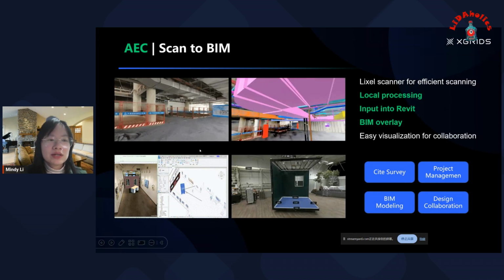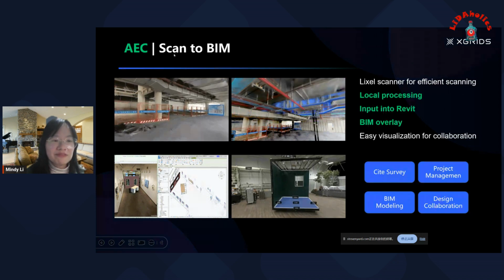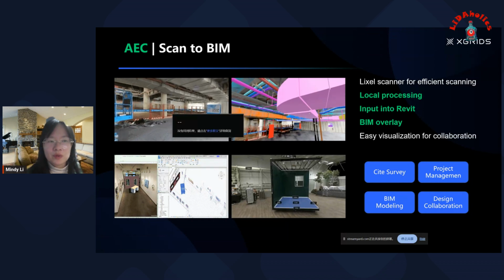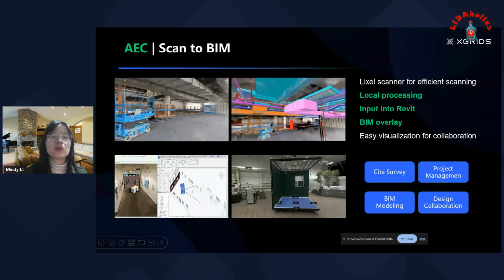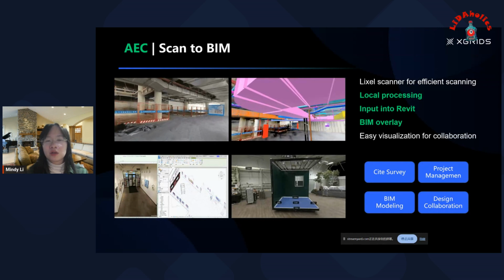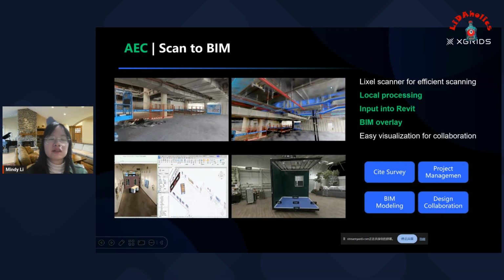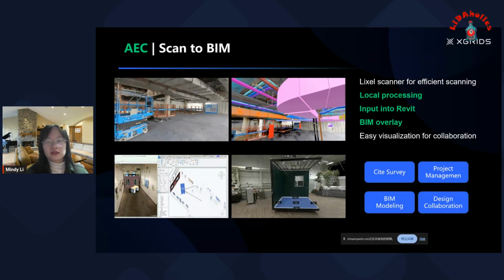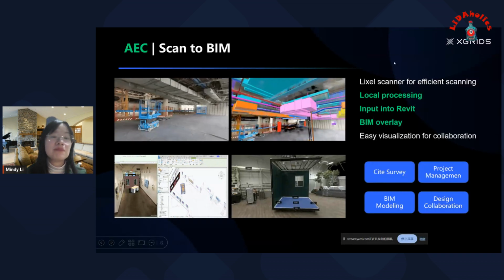As you see here is a very vivid example of Gaussian splats. On the left hand is the real site scanning. It's not a panoramic video. That's the Gaussian splats result of the whole site. And then people can also overlay the BIM models together with the on-site models so that they can compare the results of the different stages to see whether some modification needs to be done.